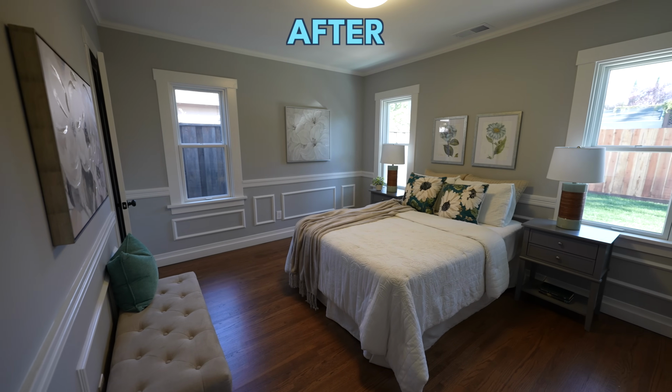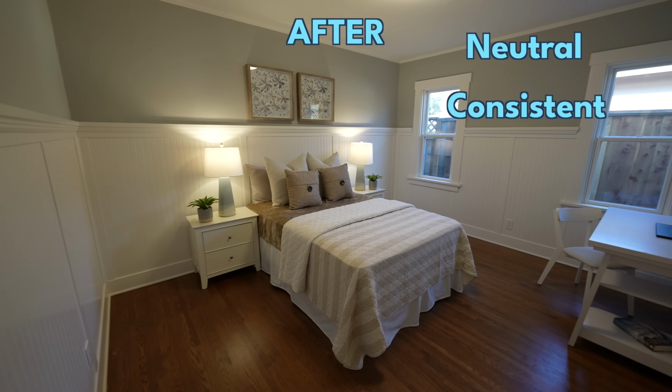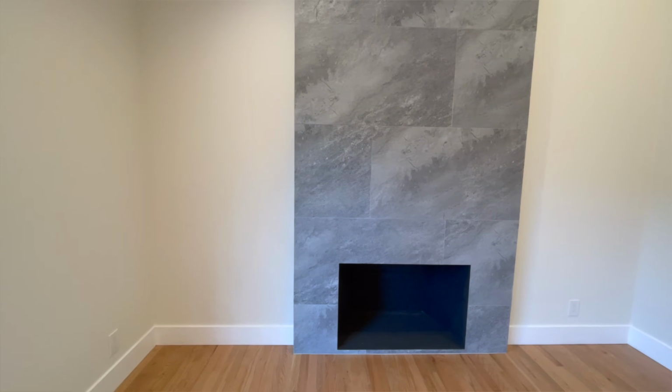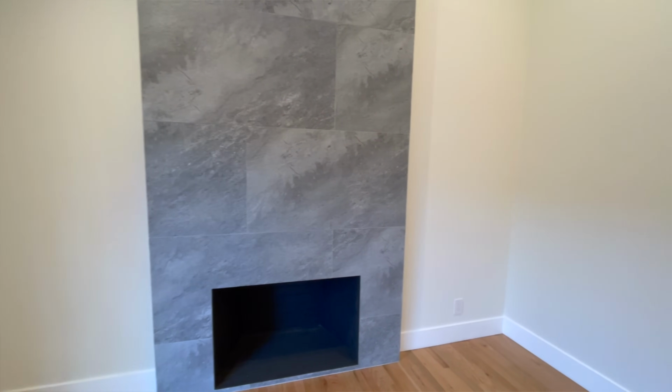Instead, you want to choose neutral colors that are consistent throughout the house so that you can make your home look more updated. Gray has been the popular interior paint color for quite a while, but many people are getting bored of it. So on new construction homes, you see a lot of creams and whites instead. And on this home, I picked this cream color that complements the natural wood floor color and also looks nice against this gray fireplace.